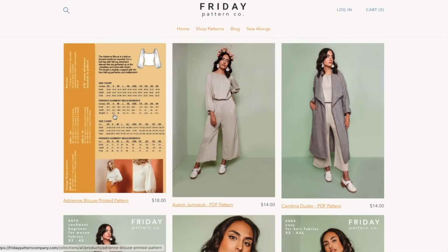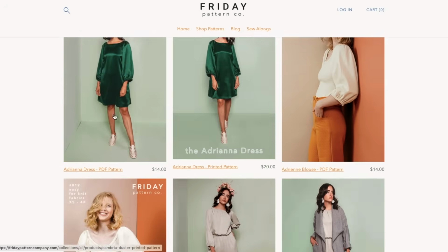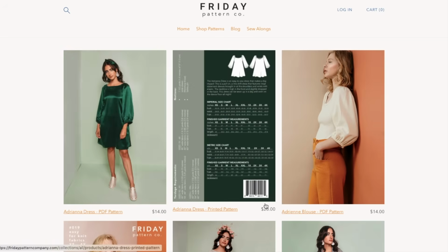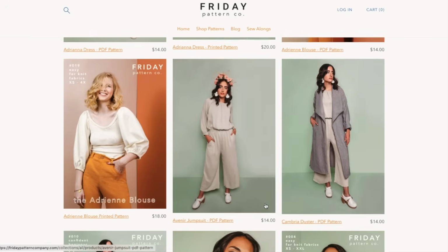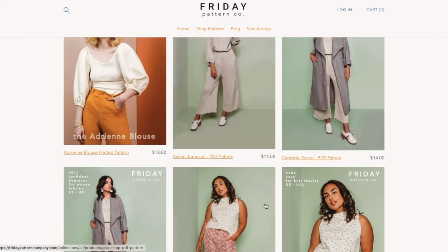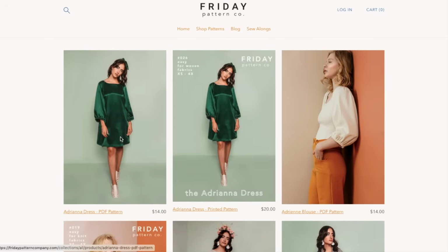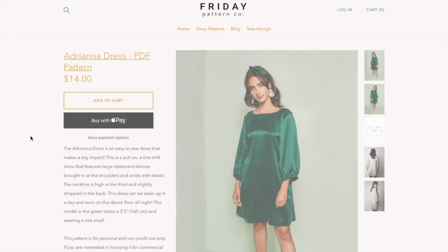That's why some of these are listed twice, but I don't want to miss any of them, so we'll just stay with all patterns. And I want to point out that it looks like their PDFs are $14 and their printed patterns are $20. Some variation there, but around those price points.